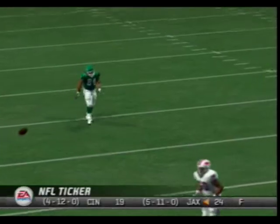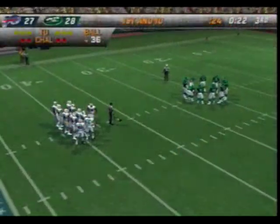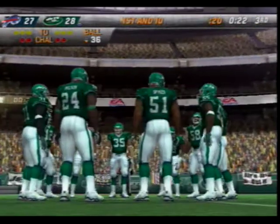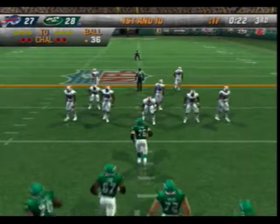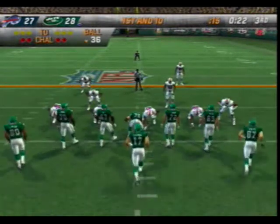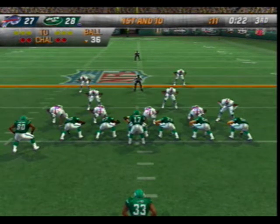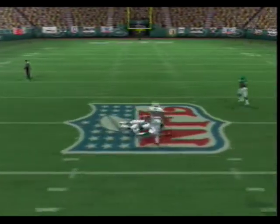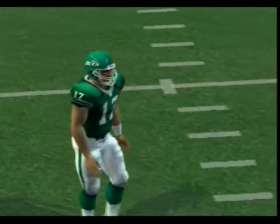It's still pretty early, but it's been an even game so far. We'll have to see who can take control on this drive. They'll start the drive at the 36-yard line. First and 10. They're coming with the blitz. Throws it. Collins is there for the tackle at the 48-yard line.